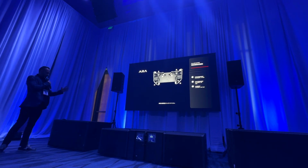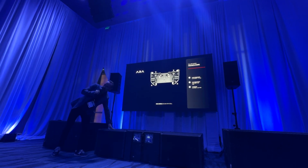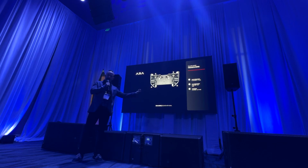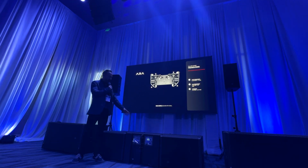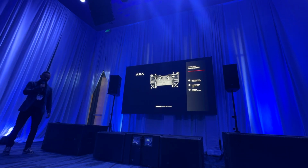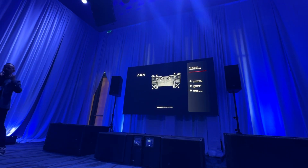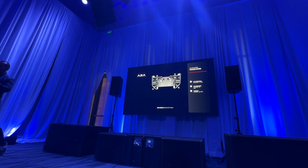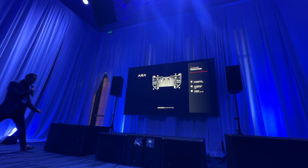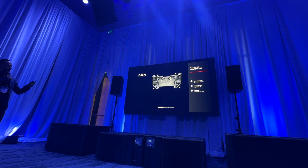This is a cardioid arrangement, but in this case, I need an extra subwoofer facing backwards to create the cardioid pattern. In the other case, I have transducers at the back with an independent processing channel and an independent amplification channel. That's the way we achieve cardioid pattern control.